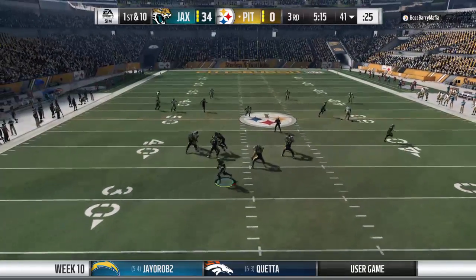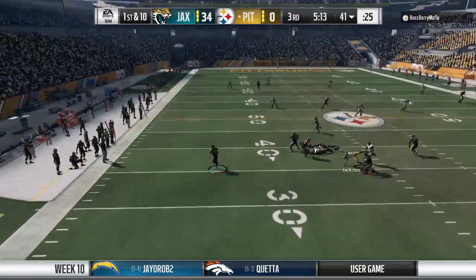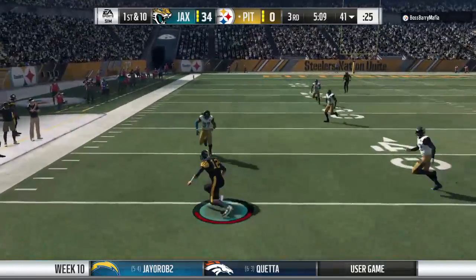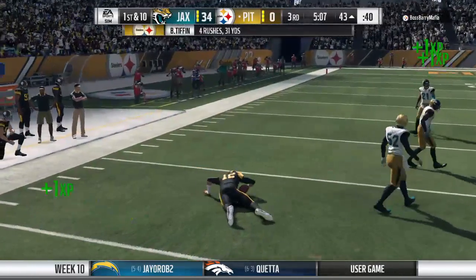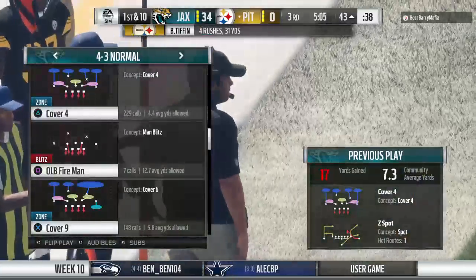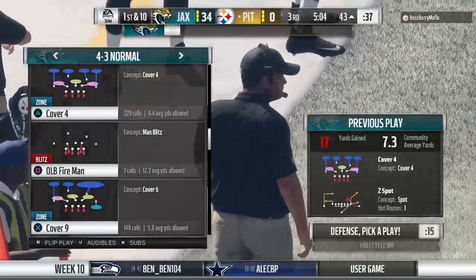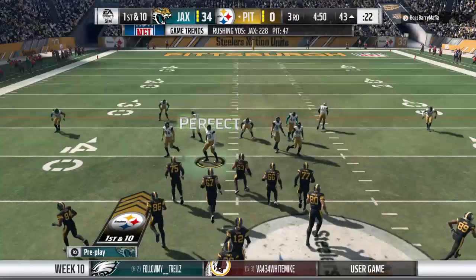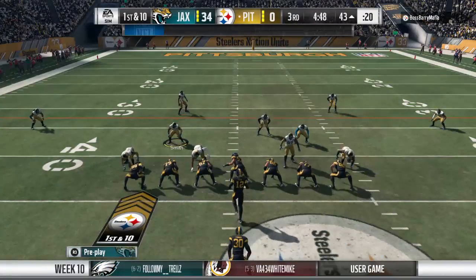Trying to shake off the interception. He'll look to throw. Forced out to his left. And some room to roam now. It'll be a gain of 17 and a Pittsburgh first. Man, defensively, that hurts. They got him out of his rhythm. They had him hemmed in, but somehow he was able to tuck it away and get away for a gain.